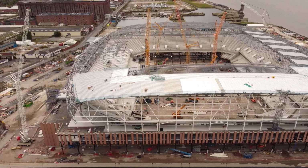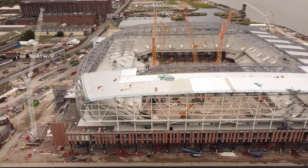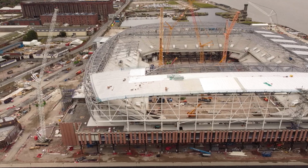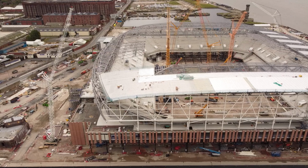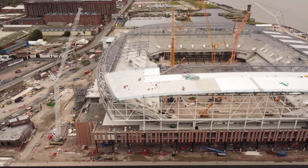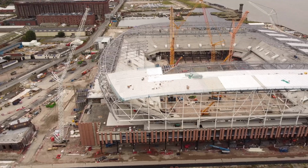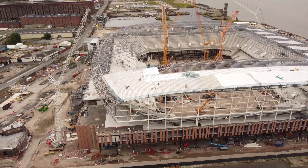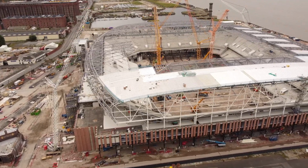I'm just flying the drone around there and eyeballing what I see, using references from the renders and the fly-through on Everton's YouTube channel to compare what's going on right now with what it will be when it's finished. But yeah, guys, overall, the stadium is moving along as we are expecting. It's more than likely going to be midway through the 24-25 season, or even the very beginning of the 25-26 season, when we finally move in there.